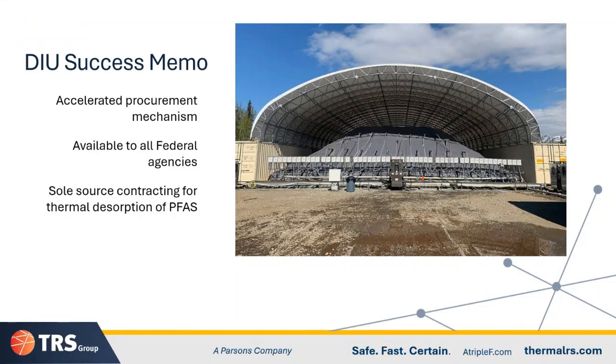For those folks who are doing federal work, again, the funding came through the Department of Defense's ESTCP, but the contract was managed by something called the Defense Innovation Unit, DIU. And DIU is about to issue to us something that they call a success memo, which will allow any federal agency, not just DOD, any federal agency to sole source this work to TRS. And I know it sounds crazy. This is not through the FAR, it's through something called the Other Transactional Authority, OTA.